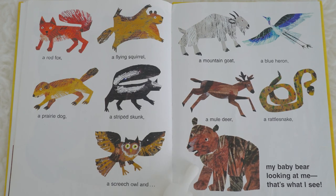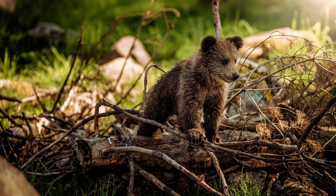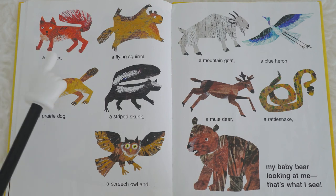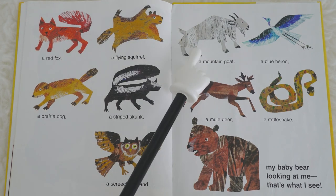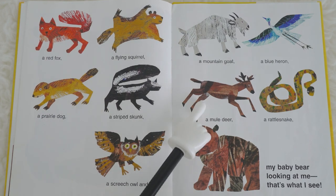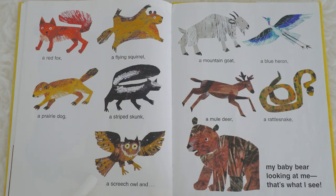And what is this? This one looks exactly like mama bear, but this one is a little bit smaller, so therefore this is the, who do you think? It's the baby bear. So let's read it a little bit fast. Mama bear says, I see a red fox, a flying squirrel, a mountain goat, a blue heron, a prairie dog, a striped skunk, a mule deer, a rattlesnake, a screech owl, and my baby bear looking at me. That's what I see.